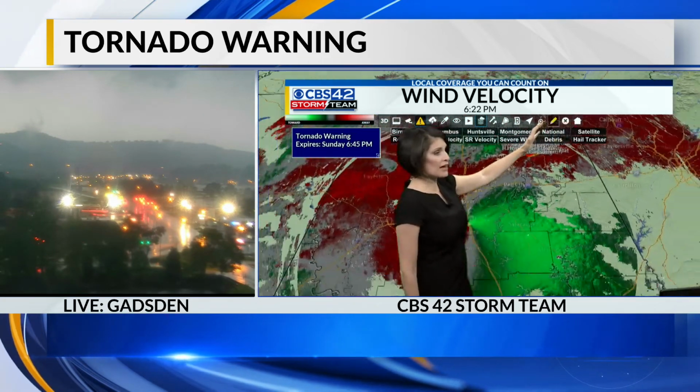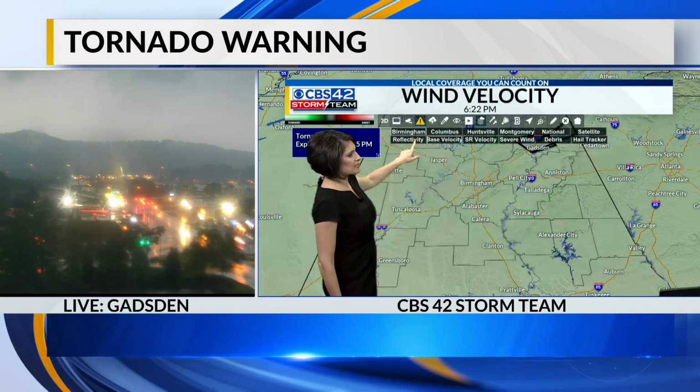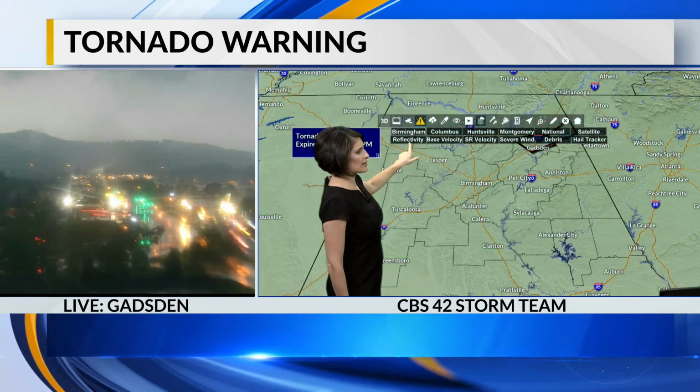We've got a lot going on today, and it looks like it's going to be a continued active night of weather across central Alabama. And I'll leave you with this reflectivity right here as we are looking at a lot of rainfall.